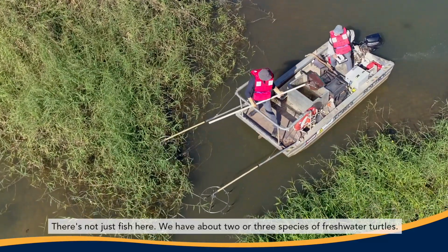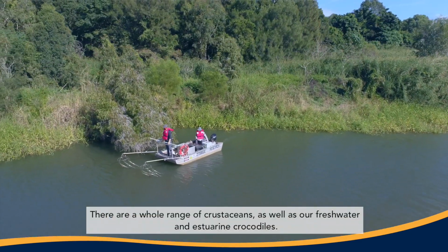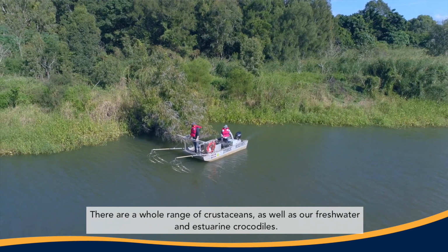There's not just fish here, we have about 2 or 3 species of freshwater turtles. There are a whole range of crustaceans, as well as our freshwater and estuarine crocodiles.